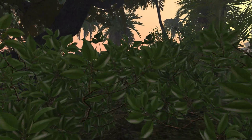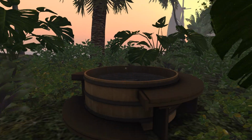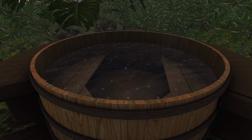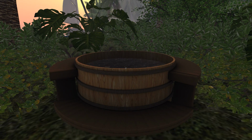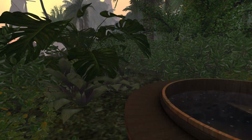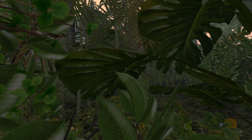It's kind of, like I was saying, a U-shaped island, and the other side doesn't have as much foliage as this. I actually have this exact hot tub back at my own place. It comes with some towels and candles here, but also looks quite nice with just the tub itself.